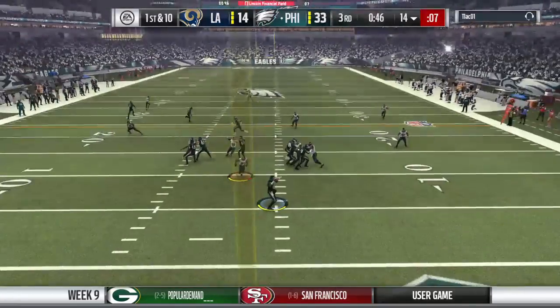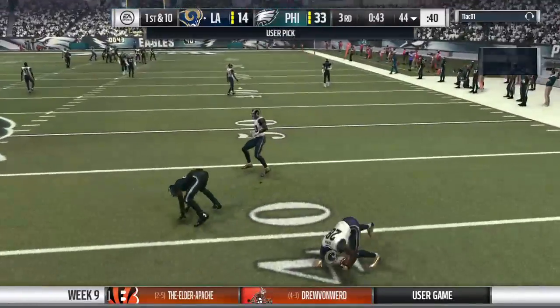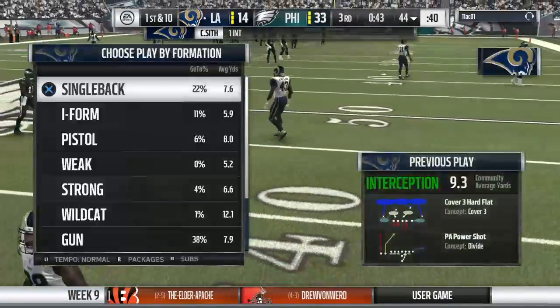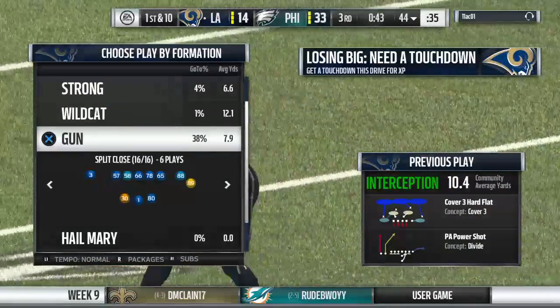They go play action here on first down. He's going to loft one. Now a clash of bodies here, and it's intercepted. A great read, and it's picked off. And his guys will take over at their own 44-yard line.